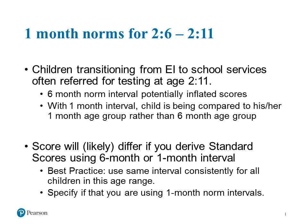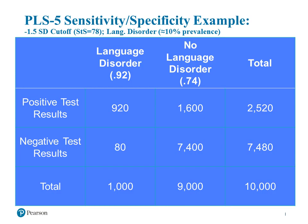Now, all tests can't be developed with such short norm ranges, but we did identify that this is an area that's really important, and it really helps for that range to look in more detail. If you want to think about the sensitivity and specificity of the test, this is a pretty cool little example that I put together. It's hypothetical, right? But thinking about using the PLS-5, can it help me if I'm taking on a case, and you'll see a case in a second, can it help me identify language disorder?